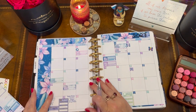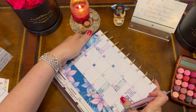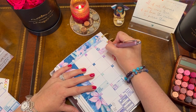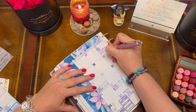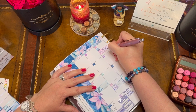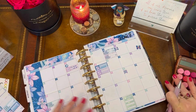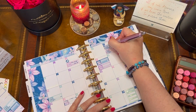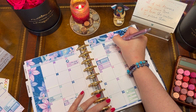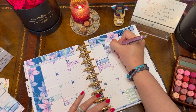Okay, so for sure I have to, okay, this is my mortgage, and that is $1785.49. That will be paid with this paycheck. Then I have my electricity. That is $74.90.